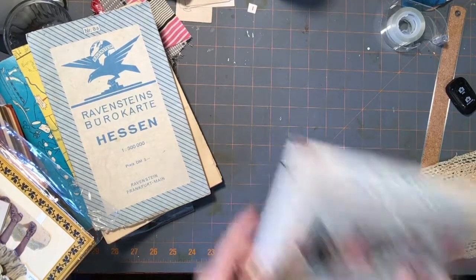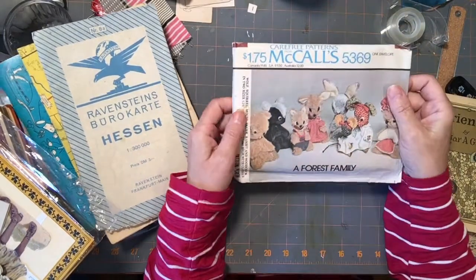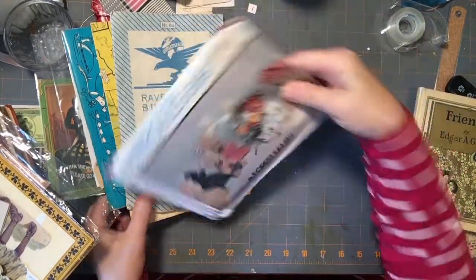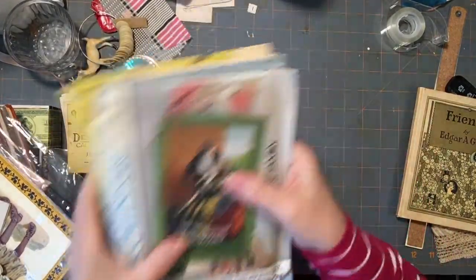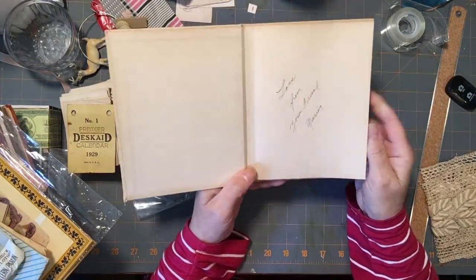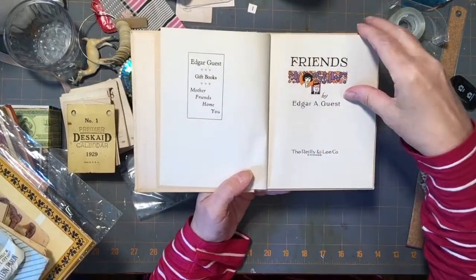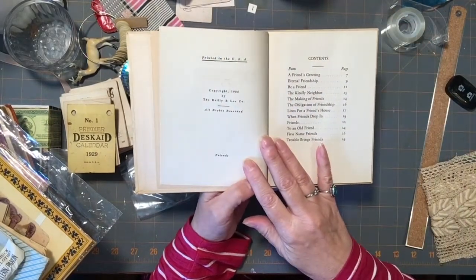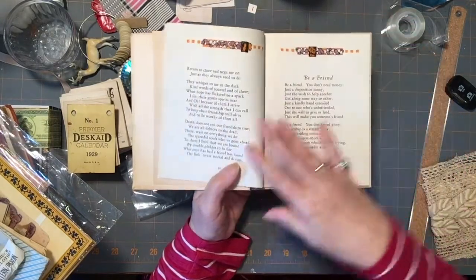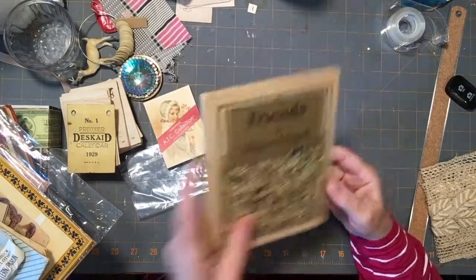What else? Oh, I got this pattern because I sell patterns in my Mercari shop. Whenever I find one that is cute like this and unused, I like to put that in my Mercari shop. So I got that. And Friends. This was cute, I thought. Your Friend Marion, and 1925. A friend's greeting. So I guess it's these little poems in there. So it's a little poem book, which I thought was really cute.